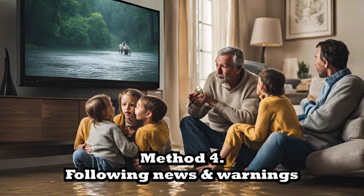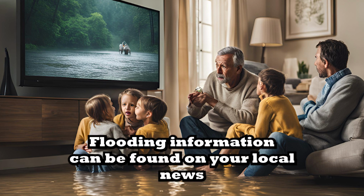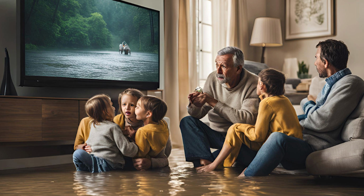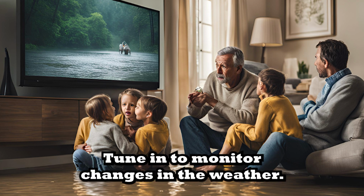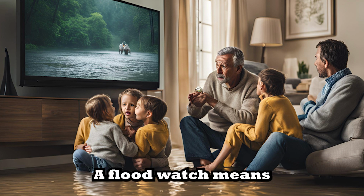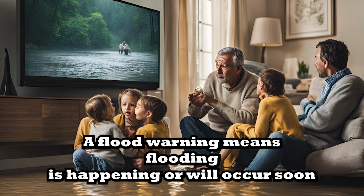Method 4. Following news and warnings. 1. Listen to the news for flood risk warnings. Flooding information can be found on your local news or weather station's TV channel or website. Tune in to monitor changes in the weather. Also, listen to local radio stations for periodic updates. A flood watch means that flooding may happen in your area. A flood warning means flooding is happening or will occur soon.